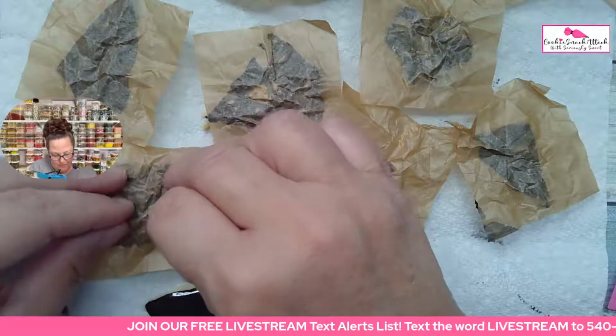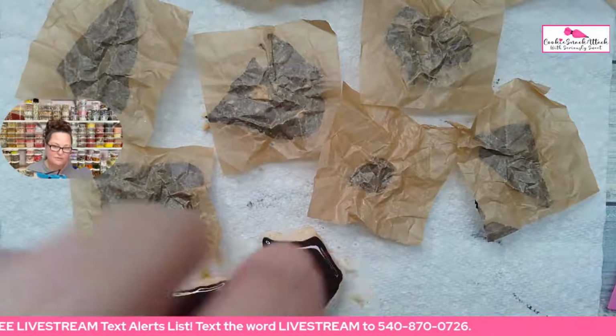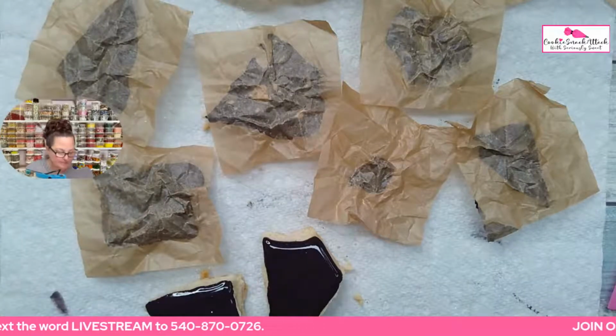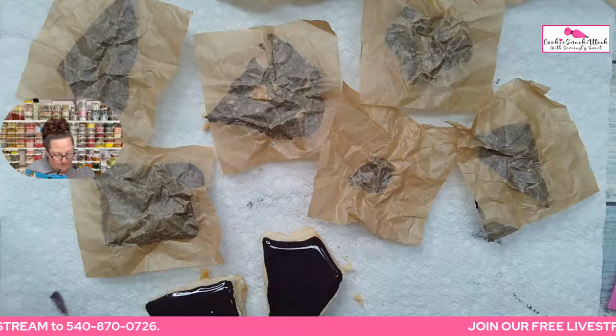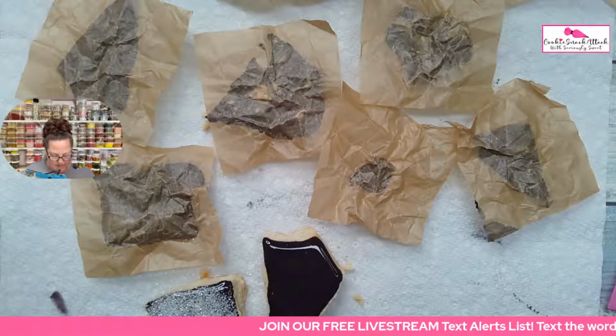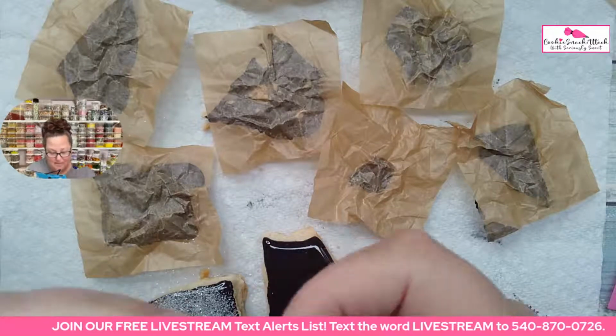Now, if you do too much sugar in one piled up spot on that coal cookie, when you take the top off, you're going to have to dump extra sugar off, okay? Let's do another one because I really like this one done like this. And I'm working on a paper towel, so my cleanup will be easy. These are going to go right into the dehydrator when we get done.